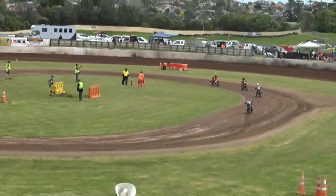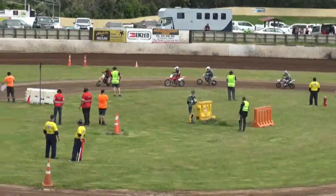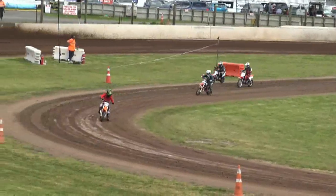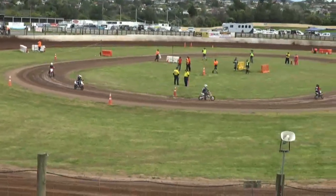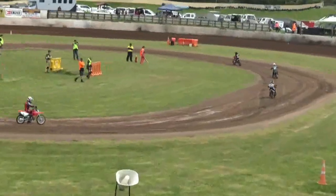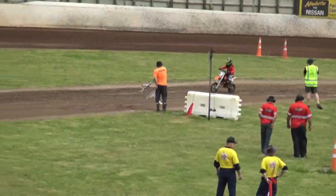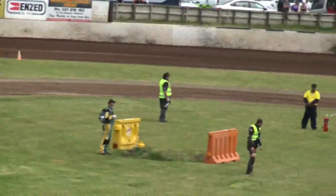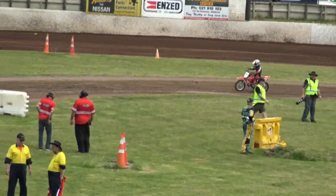They come back round now, getting ready for the white flag. Ian has the white flag ready, out it comes now. So this is the 9 of Daniel G out in front, followed by Josh Park sitting in 2nd, Ella Paul in 3rd. Looking really good out there as they come back through for the first PB race of the day. Taken out by the 9 of Daniel G. 2nd place, the 66 of Josh Park. In 3rd place, the 19 of Ella Paul.